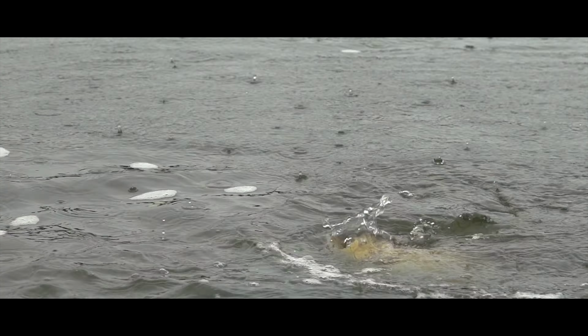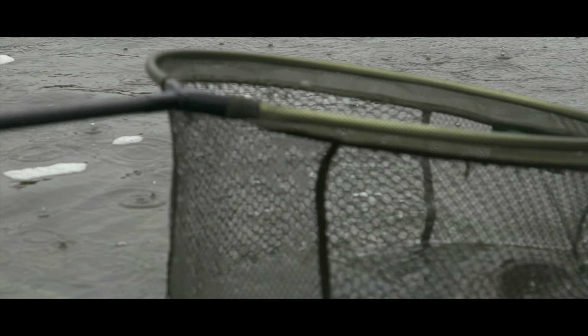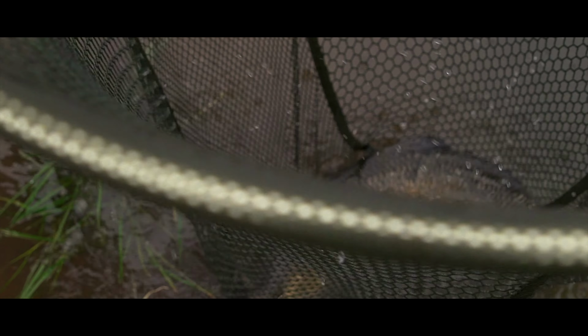That big old mouth, look at that. Yes, what a start. Look at this one. Oh, that's a lovely one. It's a beautiful chub, that is.